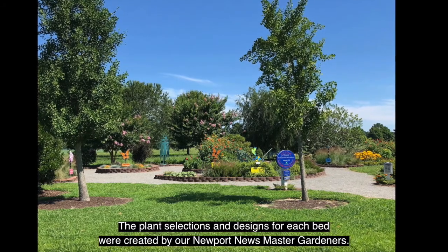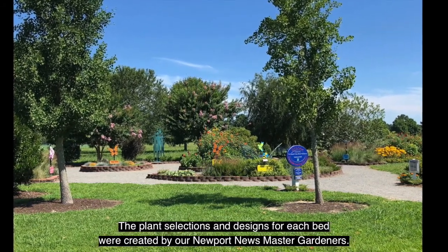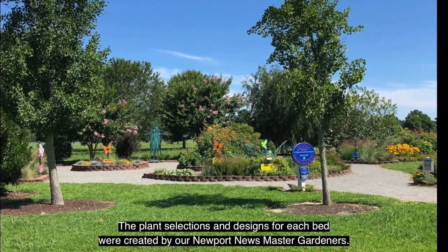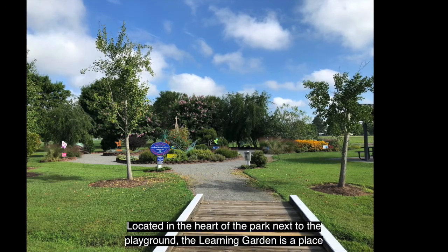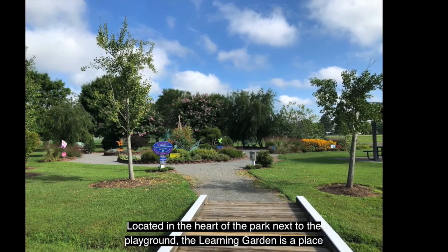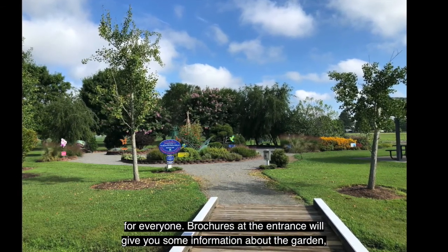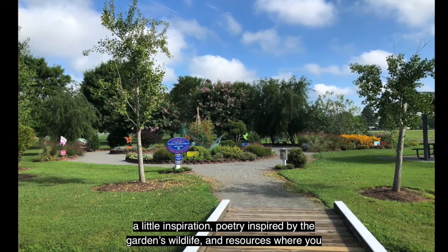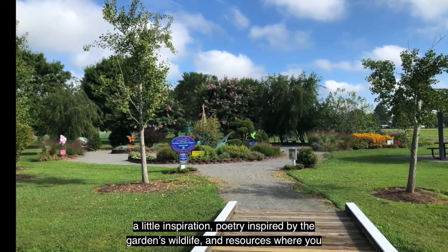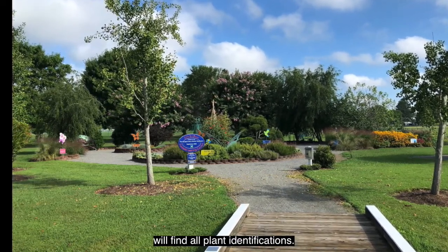The plant selections and designs for each bed were created by our Newport News Master Gardeners. Located in the heart of the park, next to the playground, the Learning Garden is a place for everyone. Brochures at the entrance will give you some information about the garden, a little inspiration, poetry inspired by the garden's wildlife, and resources where you will find all plant identifications.